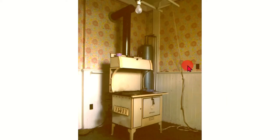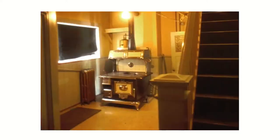Electricity was added at some point, but the kitchen was never fully updated. Here's another example, a couple of examples, and it even still has the original radiators. Again, the hot water heater was next to the stove, and this looks like a coal-fired stove.